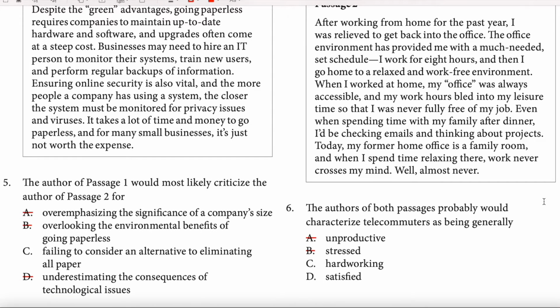What about answer choice D? Go ahead and read it. Satisfied. Okay, so let's frame this in the context of the question. Do you think the authors of both passages would characterize telecommuters as being generally satisfied? I think the author of passage 1 would, but for passage 2, I don't think so. The guy was clearly not satisfied with working from home. Satisfied means being happy with the condition, happy with the state he was in. So definitely not for the second passage, so we can get rid of that and confirm it is indeed answer choice C.